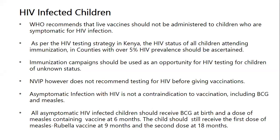Asymptomatic infection with HIV is not a contraindication to vaccination, including the live ones, which are BCG and measles. All asymptomatic HIV-infected children should receive BCG at birth and a dose of measles-containing vaccine at 6 months. We say this is an extra one at 6 months, and the child should receive the first dose of measles rubella at 9 months and the second dose at 18 months. That means they'll have gotten three doses of MR: the first dose, only available to the HIV infected, at 6 months, then the routine one at 9 months and the routine booster at 18 months for the MR vaccine.